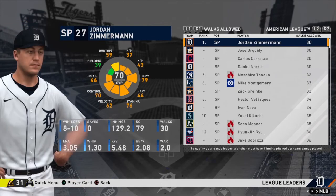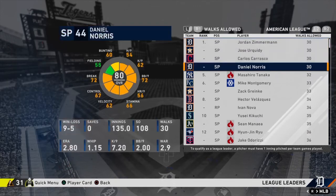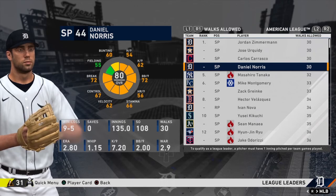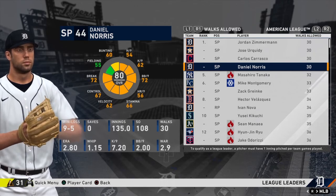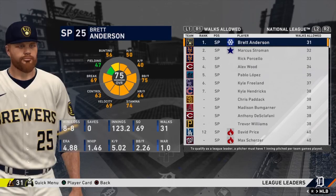Walks allowed among American League pitchers, Jordan Zimmermann, Jose Urquidy, Carlos Carrasco, and Daniel Norris are each tied at the top spot because they've all allowed the least amount of walks among pitchers to qualify. They've all allowed 30. And in the National League, Brett Anderson has the least amount of walks allowed among pitchers to qualify. He has walked 31 batters.